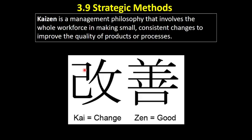It's a management philosophy that involves the whole workforce in making small, consistent changes to improve the quality of products or processes. It's a Japanese word and comes from a whole philosophy of Japanese production that includes lean production, the focus on quality, and total quality management. It's part of that lean production method of production that we looked at back in the AS operations section. It's a Japanese word, kai meaning change and zen meaning good.